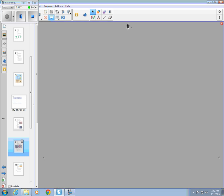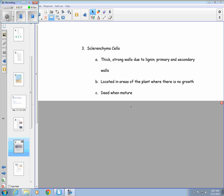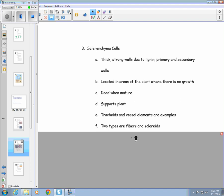Sclerenchyma cells is the next type of cell. These have very thick, very strong walls due to the lignin that makes them up. They have both primary and secondary walls. Sclerenchyma cells are found in the areas of the plant where there's no growth, so you're not going to find these on new shoots or new roots. They are dead when mature. They do help give support to the plants.